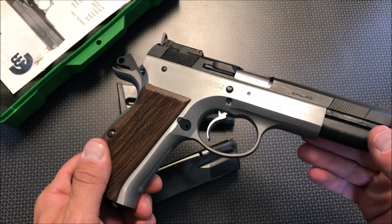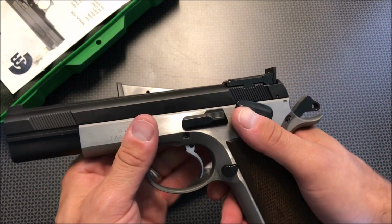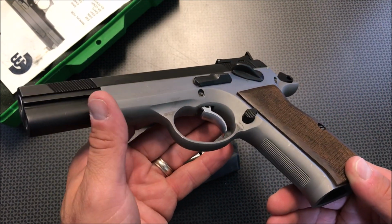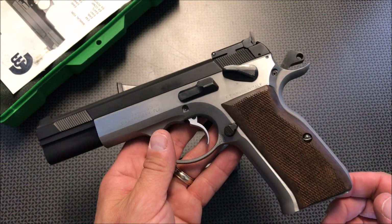It's accurate. It's been 100% functional with brass ball ammo, and that's probably all I'll run through it. No need for hollow points again because this is not a defensive gun. I'm really liking this handgun, and I'm glad I decided to grab it from American Pawn & Gun.